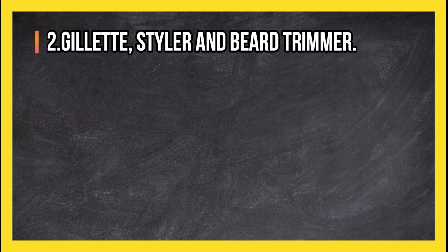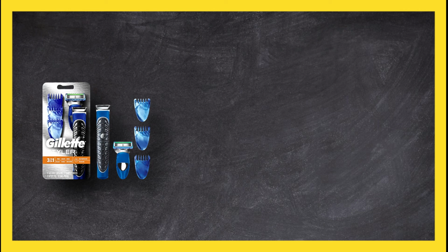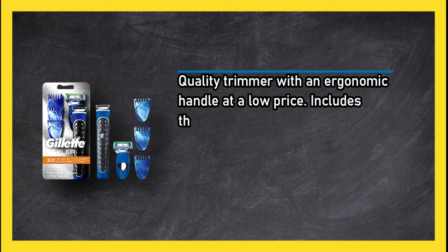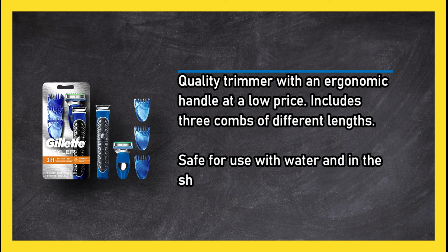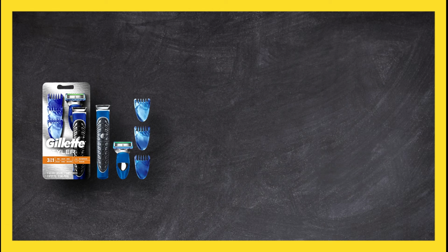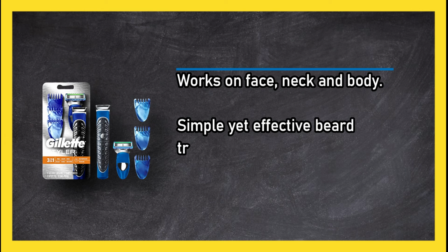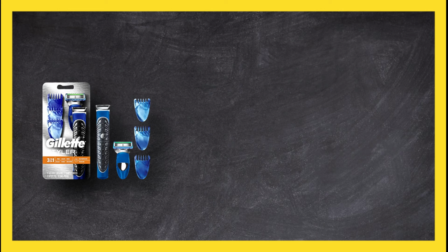At number 2. Gillette Styler and Beard Trimmer. Quality trimmer with an ergonomic handle at a low price. Includes 3 combs of different lengths. Safe for use with water and in the shower. Narrow width and flexible head contour allow for easy control. Works on face, neck and body. Simple yet effective beard trimming kit for those who seek value and convenience.